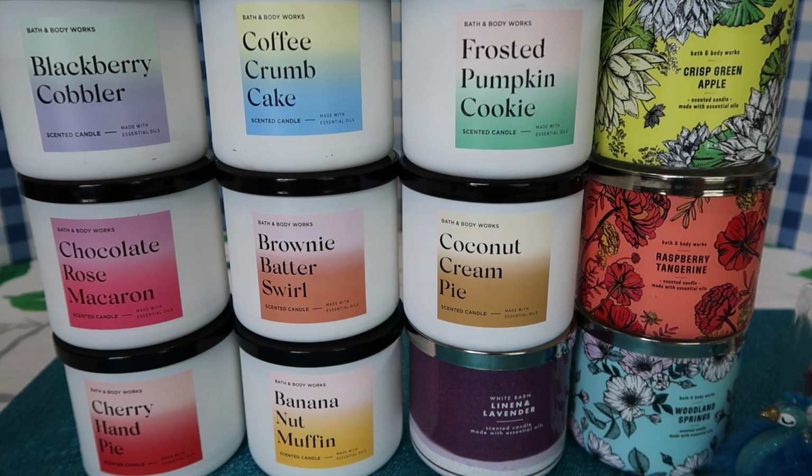So I do hope at some point I get to try that one, but I am not at this point willing to pay $40 to $60 on Macaron. I love Bath & Body Works, but I don't love them that much, I guess. I do have my limits. So I'm hoping that we see it back online at some point so I can get it at a reasonable price.